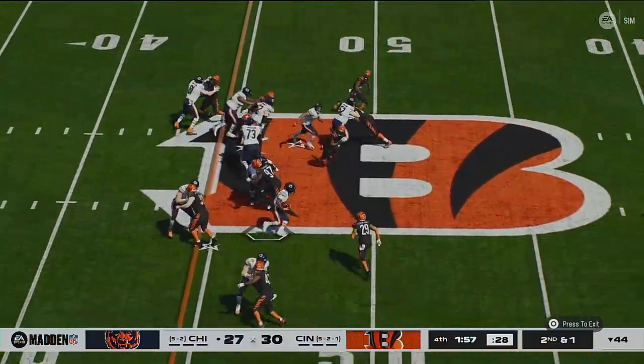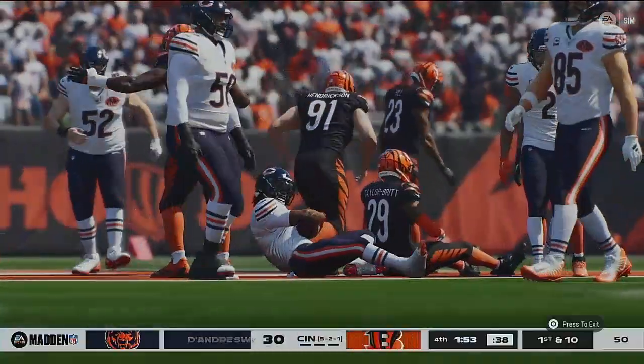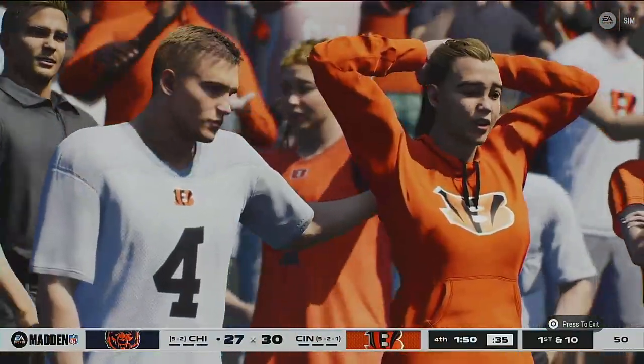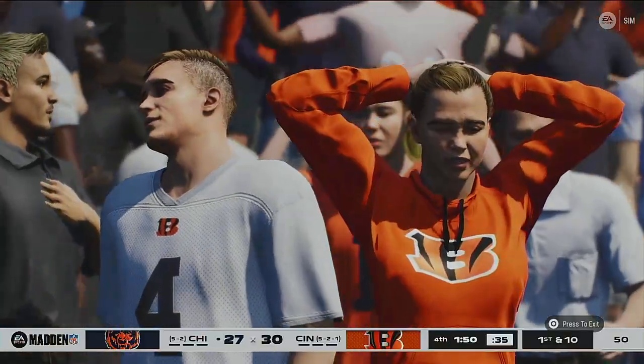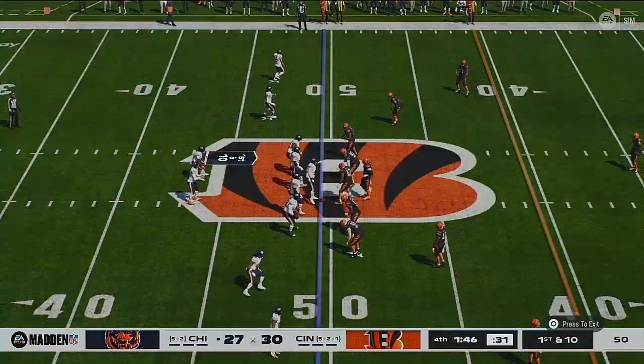Swift. And he will keep the drive moving. Gets the first down. Nice gain of 5. Gain of 6. That's good for a Bears first down. First and 10 at the 50-yard line.